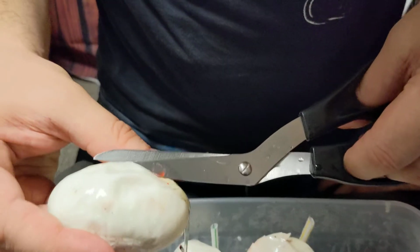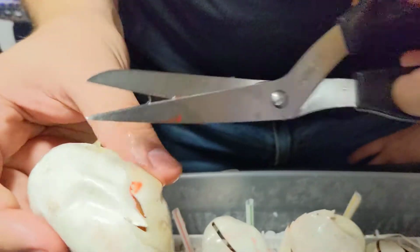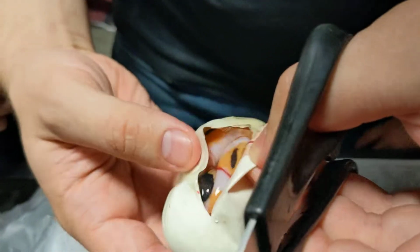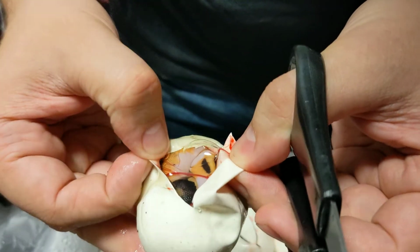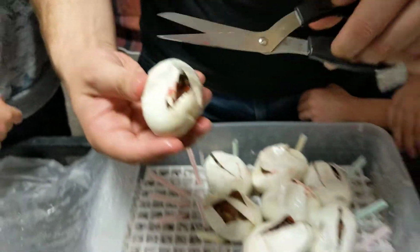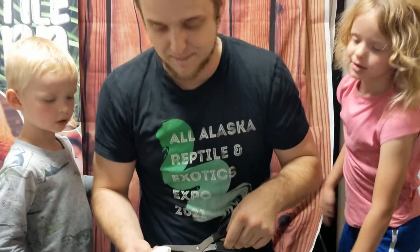It looks dark in there, guys. It does not look like an Ultramel Pied. That's okay. It's gorgeous. It's not Pied, an Ultramel though, but that is okay. Really kick-butt clutch, guys. I cannot complain about this.